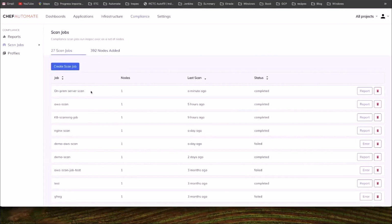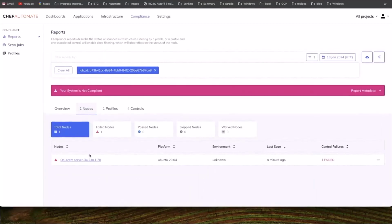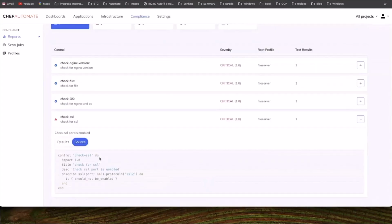With the scan completed, we see the system is not compliant. Clicking in the node, we see 1 failed control and 3 that have passed. The failed control is to check whether SSL over port 443 is being utilized.